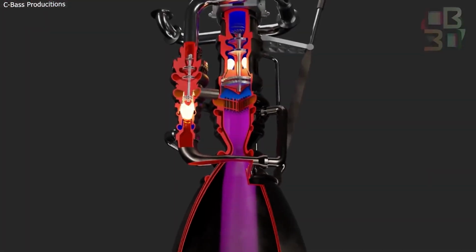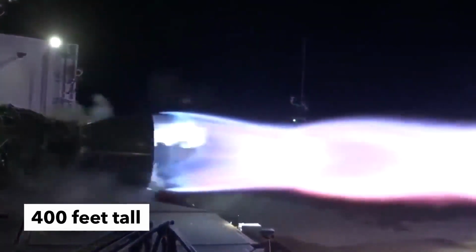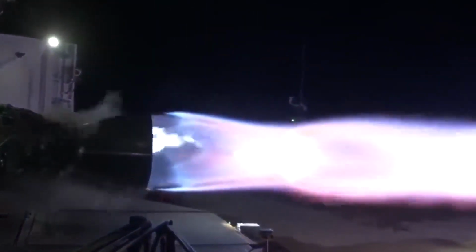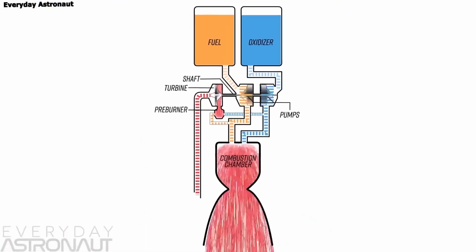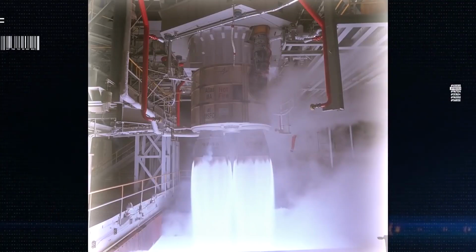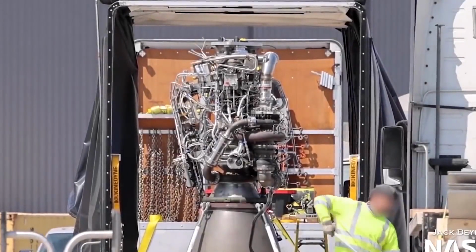The Raptor's power levels are impressive, and its strength should become clearer during more hop tests. The ship looks set to stand around 400 feet tall when paired with the Super Heavy booster. As SpaceX aims to host more hop tests past the 150-meter mark, the visual of a giant ship soaring into the sky will likely do more to communicate the Raptor's impressive strength to the general public.